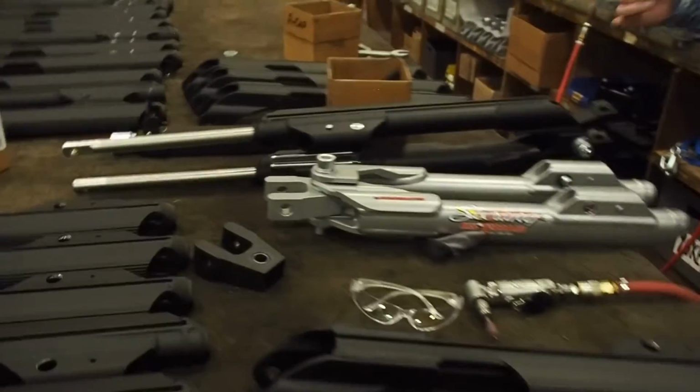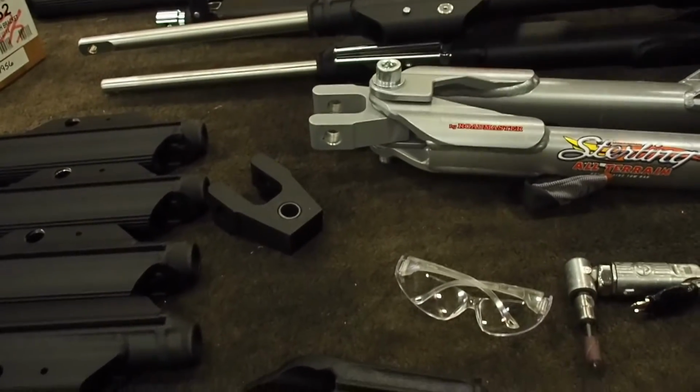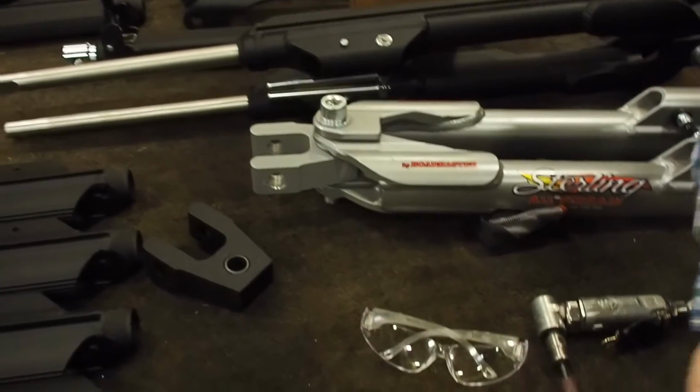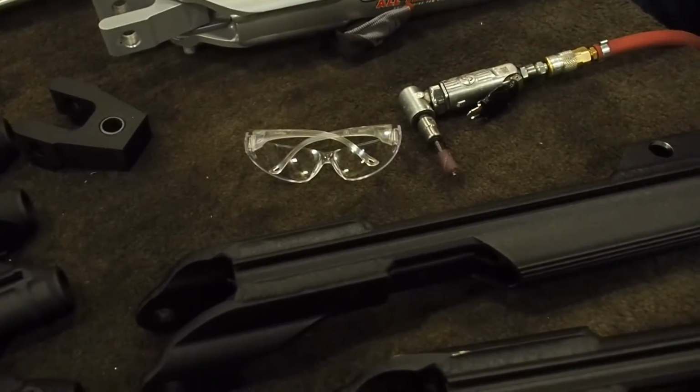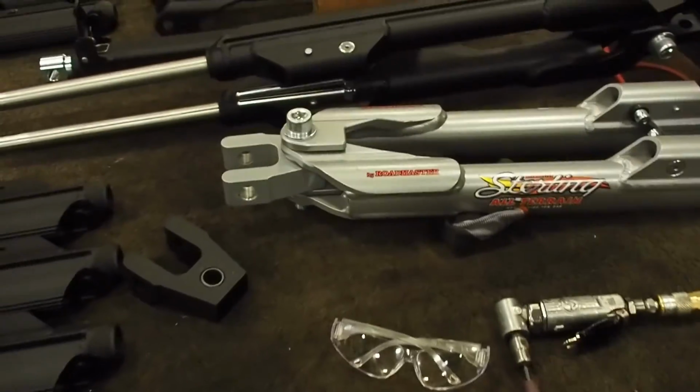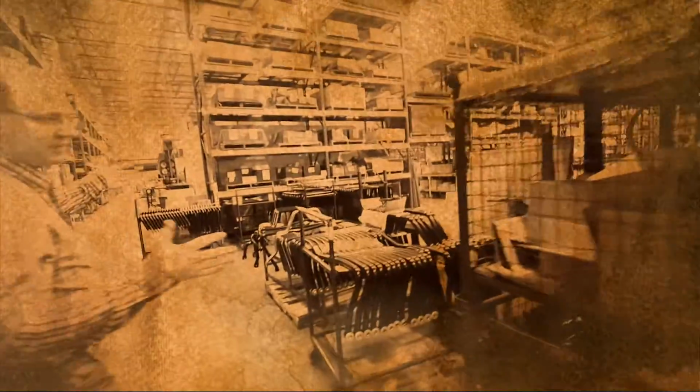This is not done, but that new tow bar that I was telling you about, feel the texture there. It's neat. Yeah, that's really cool. It's very attractive, and this is baked on powder coat finish. The LED lights are going to go right in here. Oh, that's gonna be amazing. Yeah, it's a good looking tow bar. Nice. Stabilizer sway bars.